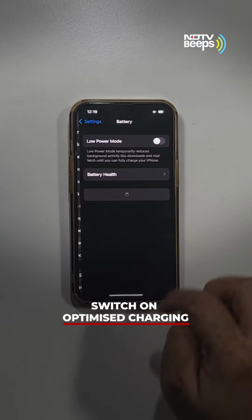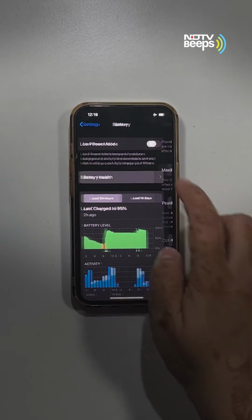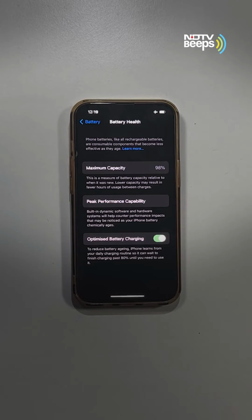Fourth, switch on optimized charging. Located under battery settings, optimized charging will ensure that your battery stays healthy for years to come.